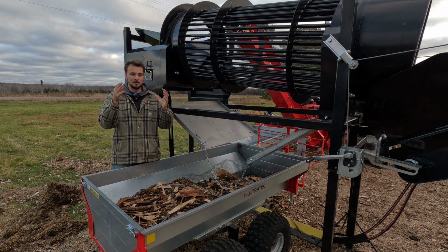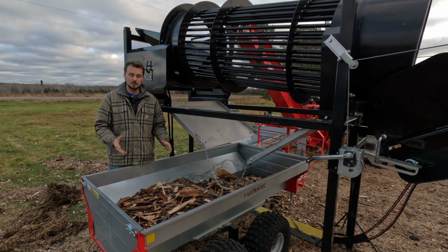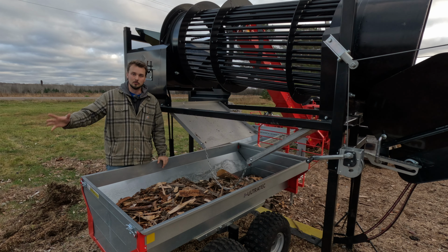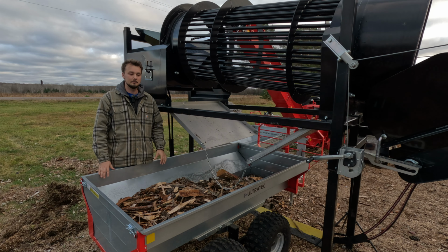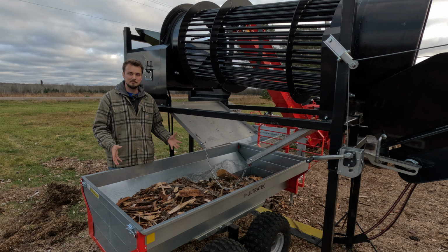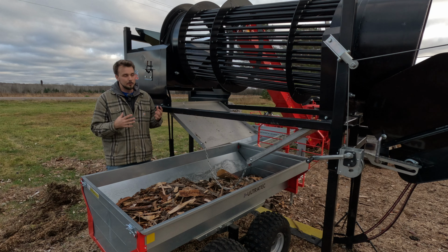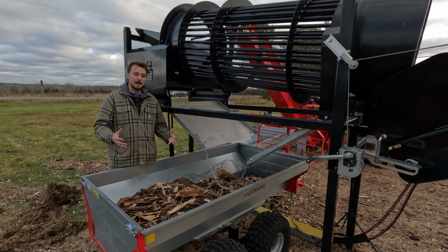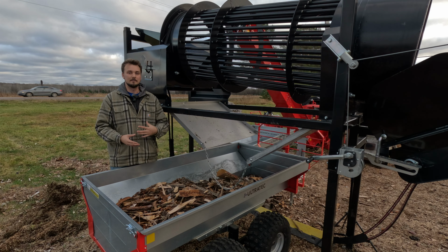So if you ever look at your firewood rack in your house, or if you ever go to a restaurant and you see them using wood-fired pizza ovens or grills or smokers or anything like that, if they're burning wood, there's a certain level of mess that goes into that. Even with a cleaner, it's not gonna be perfect, but you can see here how much you can get rid of by incorporating a firewood cleaner into your process.